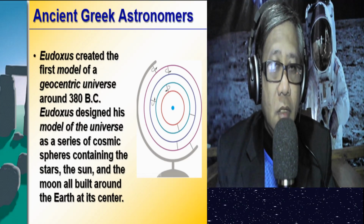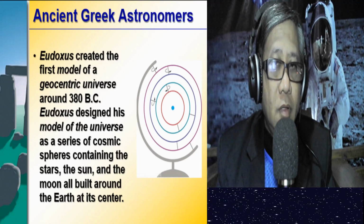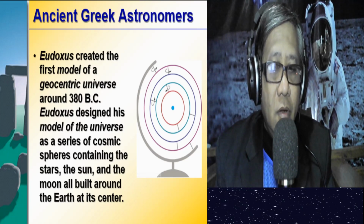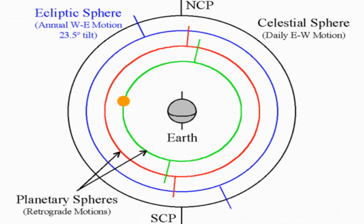Now, we usually associate the geocentric model with the name Claudius Ptolemy. Alright, but anyway, we will discuss Claudius Ptolemy later. So it was Eudoxus who came up with the first model of a geocentric universe wherein the earth is at the center of the universe. So this was his model of the universe wherein the earth is at the center of everything, and the sun and the 5 visible planets revolve around the central earth. Alright, class, so that's the model created by Eudoxus regarding the geocentric universe.